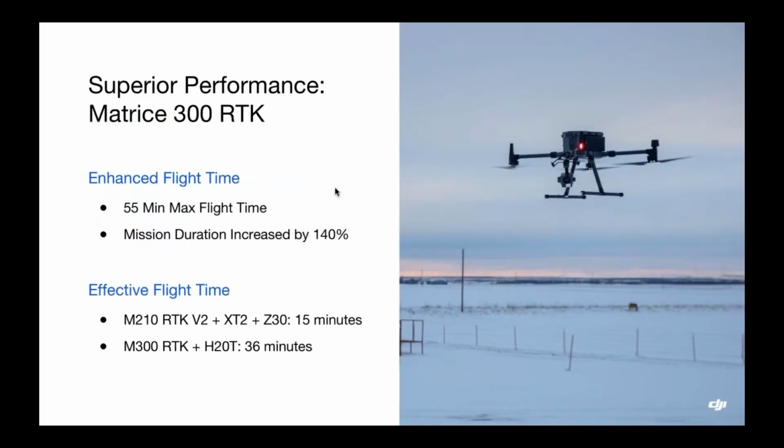The new M300 RTK has a maximum flight time of 55 minutes. When you're comparing it with the Matrice 210 RTK V2, with the XT2 and the Z30, you're going to get an effective flight time of around 15 minutes. Whereas with the M300 RTK and the H20T, which is basically the XT2 and Z30 gimbals combined into one, now we're looking at an effective flight time of 36 minutes. So this is an increase by around 140%, and we think that this will be extremely useful for our users out in the field.